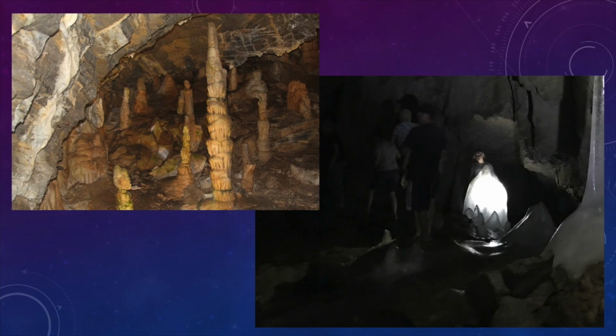These are a few different caves that I've been in that showed some good promise, but there's nothing particular that was metallic or any gold, but there were some other interesting features once we got in there.